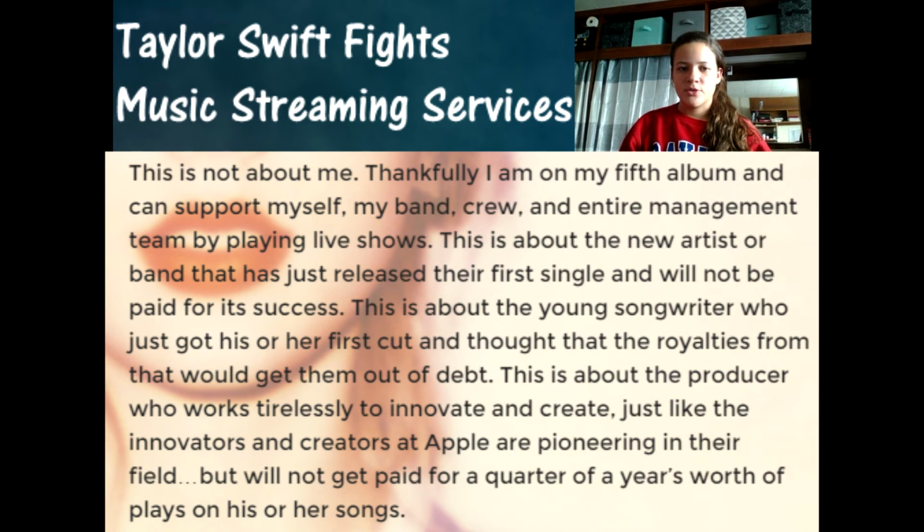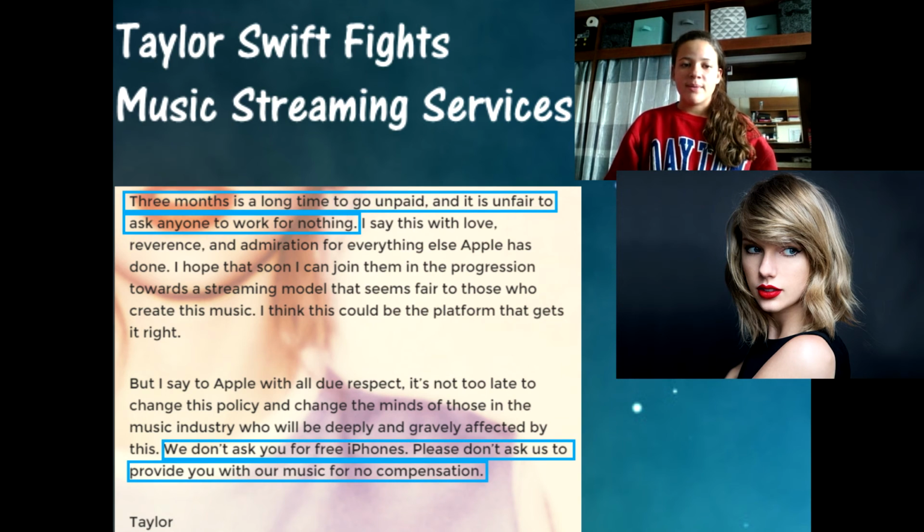This is about the producer who works tirelessly to innovate and create, just like the innovators and creators at Apple are pioneering in their field, but will not get paid for a quarter of a year's worth of plays on his or her songs. 3 months is a long time to go unpaid, and it is unfair to ask anyone to work for nothing. We don't ask you for free iPhones. Please don't ask us to provide you with our music for no compensation."